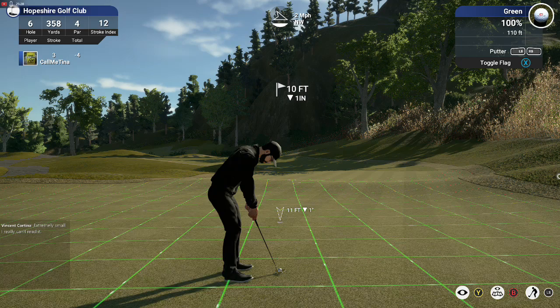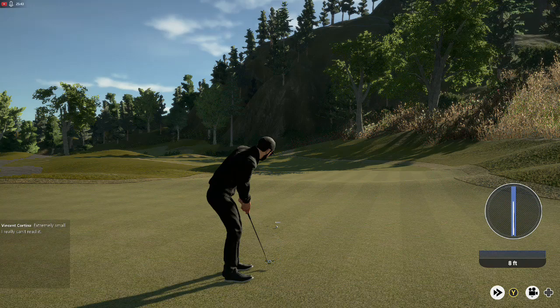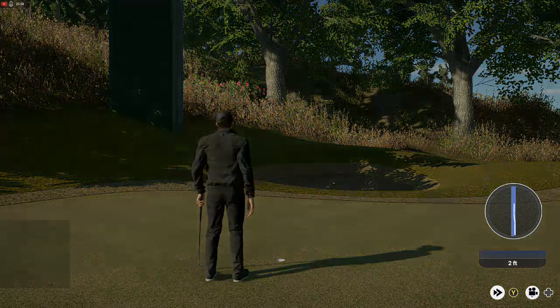We're 10 feet away from the pin. Slight right to left, not too much. And that's gonna... Ugh! It didn't even rim it. It was just so close. Ugh, 3 feet away. No, 1 foot away, excuse me. That's for par. That's too bad. That would have been killer, though.